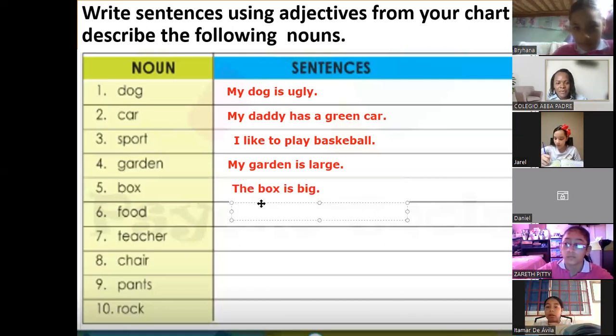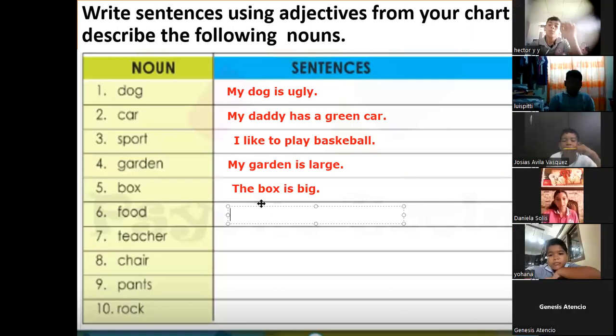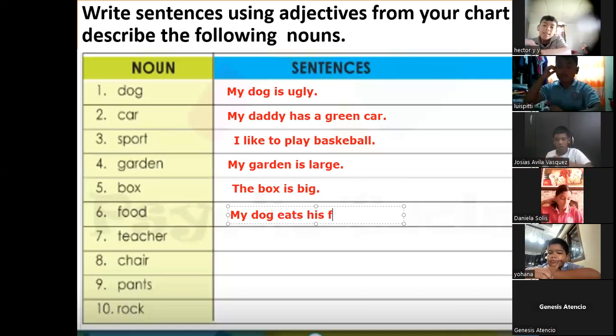Food. Tell me a sentence, guys, using food. Raise your hand because I can see it. Hector? My dog eats his food. Yes. Very good. Excellent. The food is hot. It's good. My dog eats his food. I am surprised, guys. You surprised me today. T-shirt.